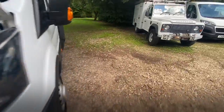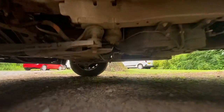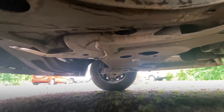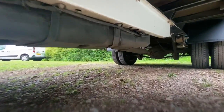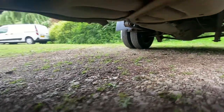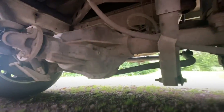Okay, so let's have a look underneath. I know we've had a look underneath already slightly, but let's have a proper look underneath the actual cab. So you can see again, there's no signs of any oil leaks or historic ones either. Everything looks nice and dry. Get underneath, so you can see the PTO is nice and dry. Trying not to bang my head. Rear diff's the same, there's no signs of any leaks or oily residue around it.